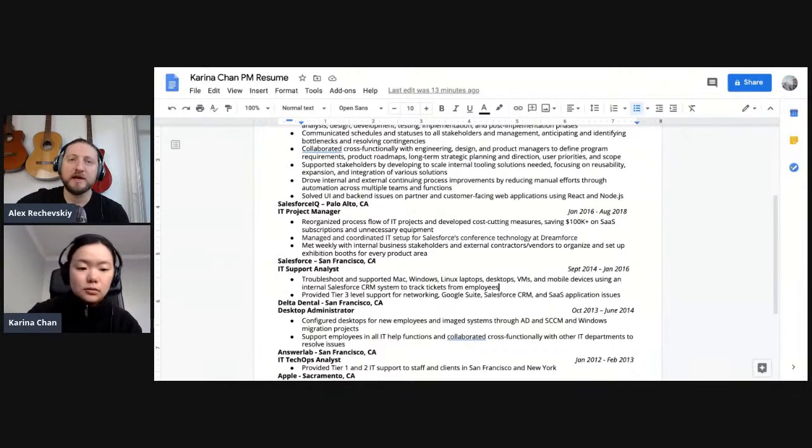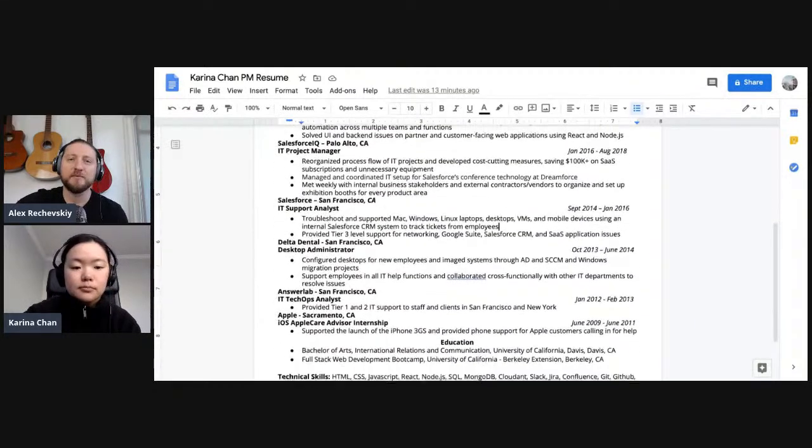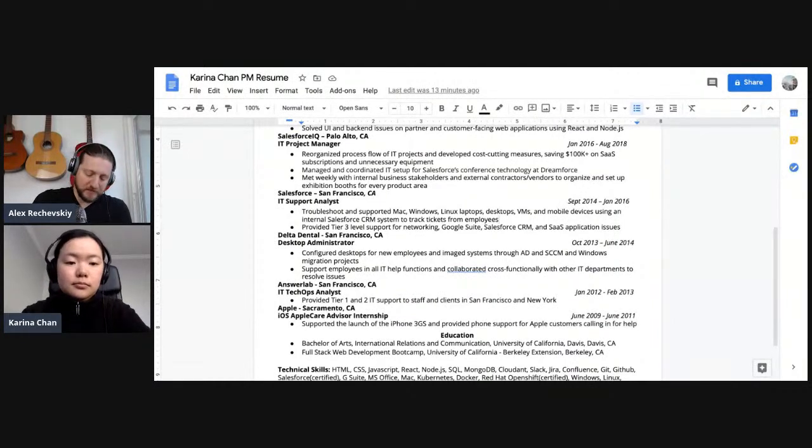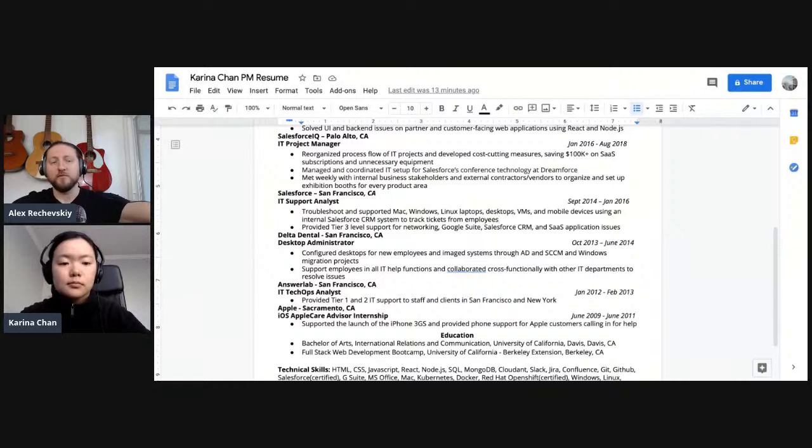Let's keep going, because you've got support analyst and desktop administrator. The best way that I would recommend to showcase that experience is to, again, find ways to have something impactful or something related to product management. Because otherwise, if you can't, which is okay, because we have stuff that maybe doesn't have anything to do with what we want to be working on, then be brief. You are brief here already.